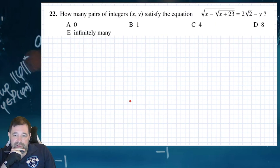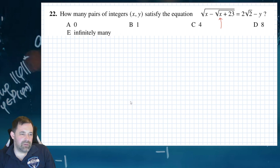How many pairs of integers satisfy the equation? Right, so this has to be positive because you're square rooting, which means y can only be 1 or 0. I know y could be negative. How many pairs of integers?